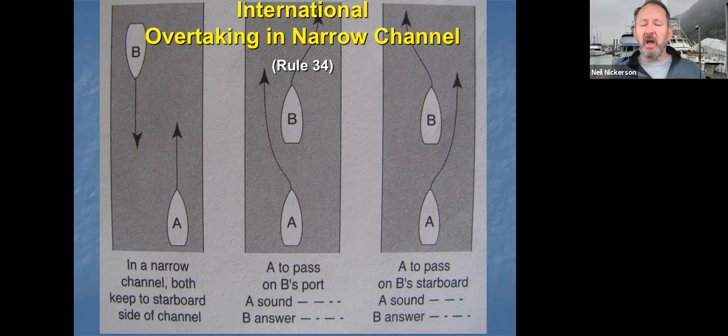I always talk about it as two prolonged blasts, I have the two prolonged sides of the channel. Two short blasts is I'm altering course to port. So that's how we put this signal together. Two prolonged blasts, narrow channel, I need you to move, followed by two short, I'm going to do it on your port side. If vessel B agrees, they answer with a signal for consent, Morse code for the letter C, prolonged short, prolonged short.